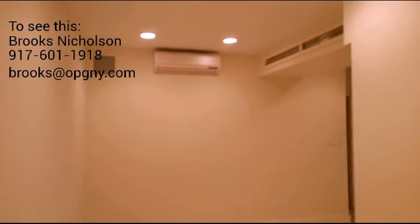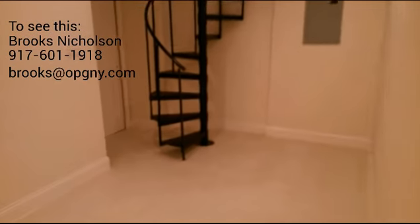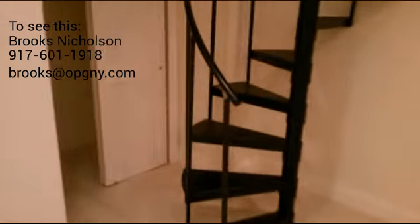Air conditioner and LG air conditioner there. So you've got a lot of space here. A lot of space for the second bedroom.